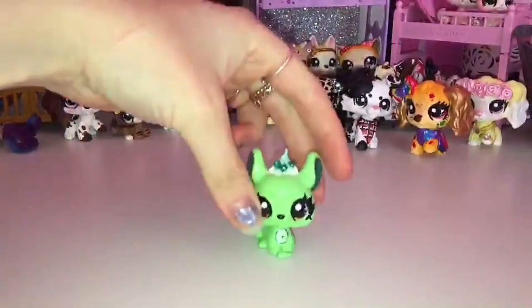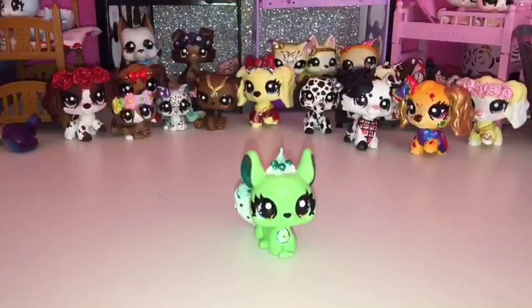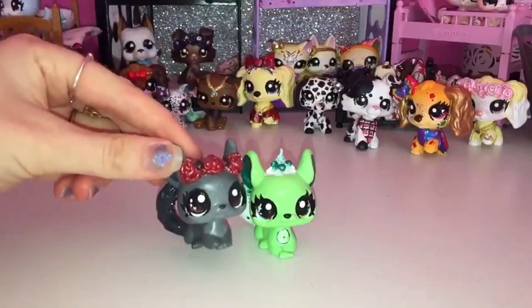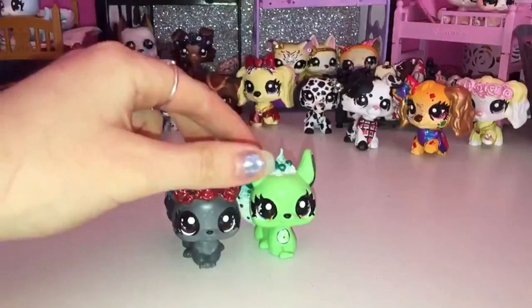I already have a chinchilla. Where is she? Where are you? So this is Rose, and she was the first custom chinchilla I bought from DaKatKustoms. And yeah, she's so cute. So now she has a sister.